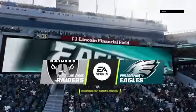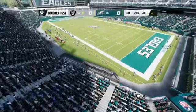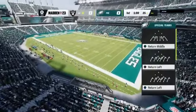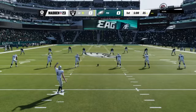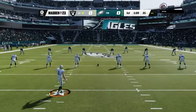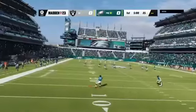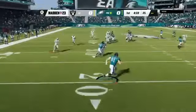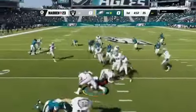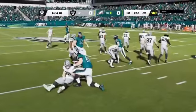Field in Philadelphia, PA. Coming up, we've got a good matchup on tap between the Las Vegas Raiders and the Philadelphia Eagles. Here's the former Auburn kicker Daniel Carlson to get this one started. And off we go from Lincoln Financial Field. Taken at the 15, a short kick. And a good return as he'll be stopped just shy of the 30-yard line.